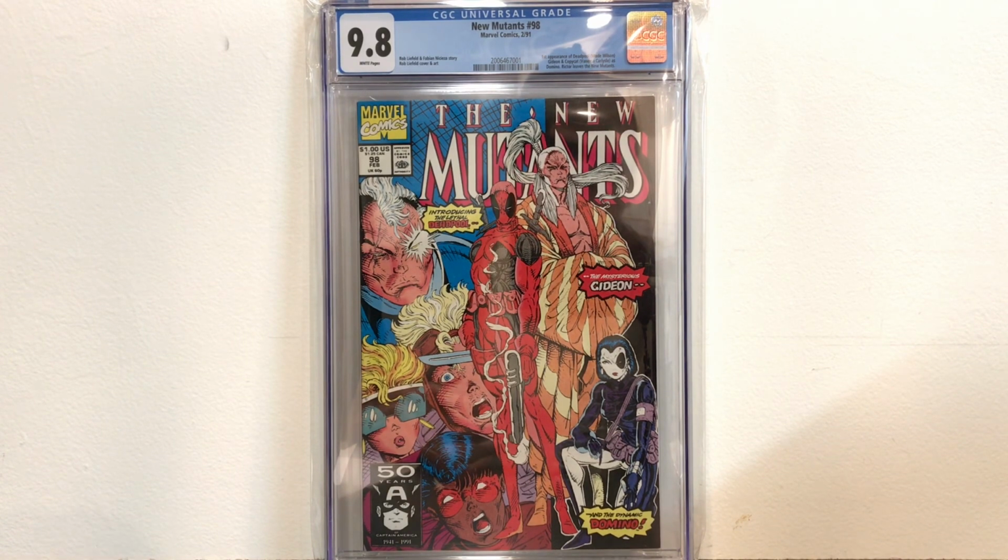So I originally bought this book at a CGC 9.6. I bought it for $365.